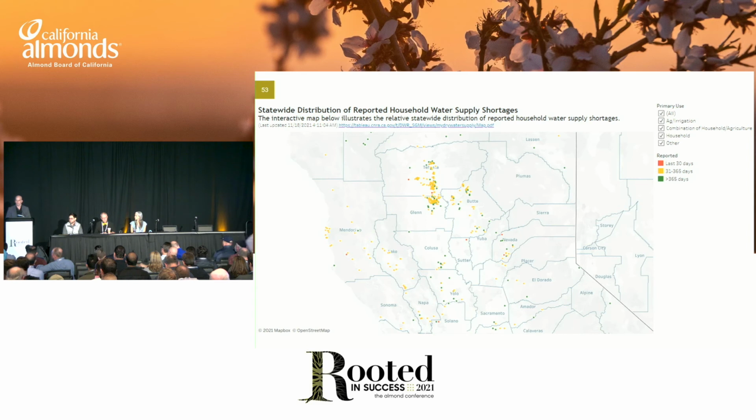We see here, in the last month to the last year, a big highlight in northern Glenn County and into Tehama County, really highlighting the I-5 corridor there. And then spots throughout the valley in addition to that. But again, a lot of new reports.